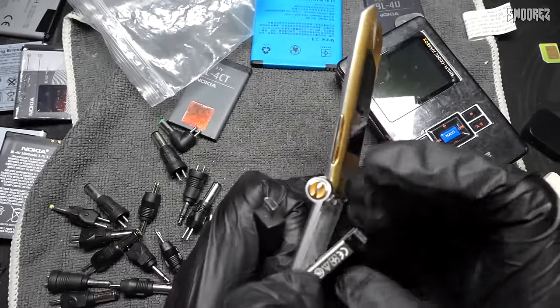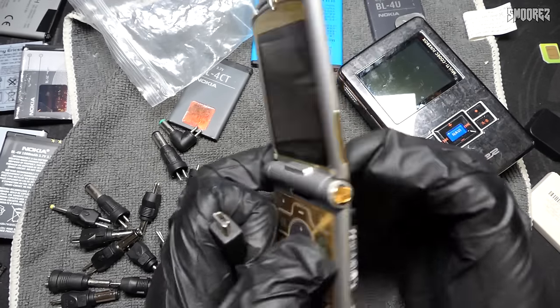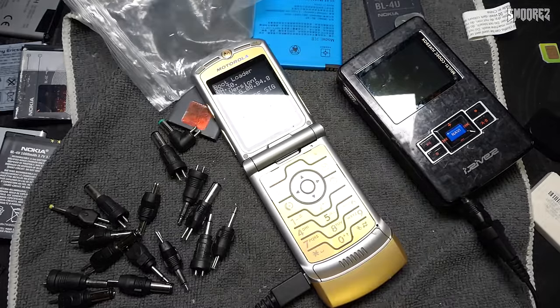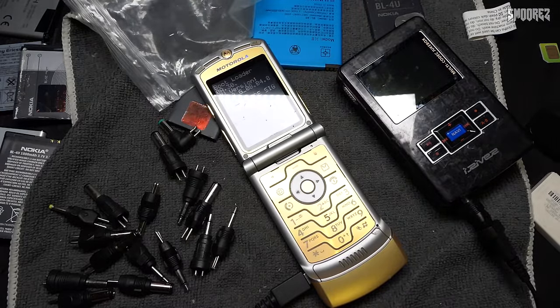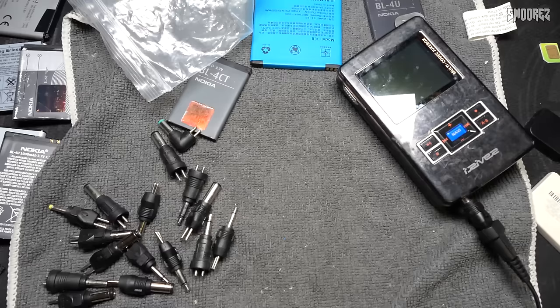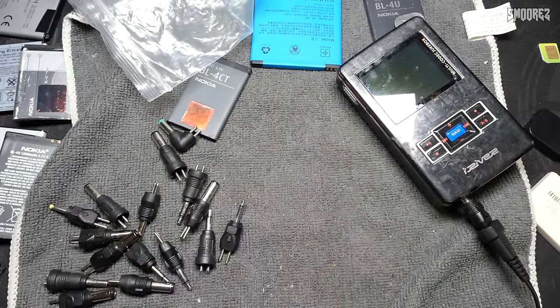Let me just take this out. Put that in there again. And just plug it into charge and leave it. Don't touch it. Nope. Battery low, cannot program. What the fuck, man? I've never seen that before. It clearly booted up before and then I killed it. Let's leave that and we'll come back to it another day, Paul.